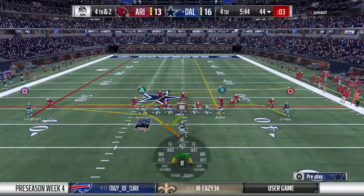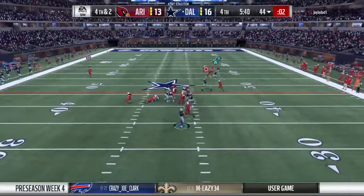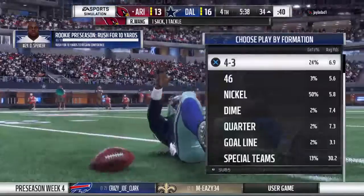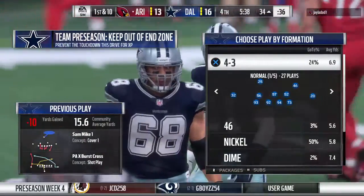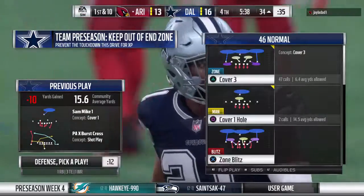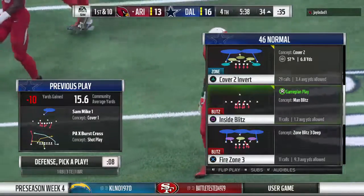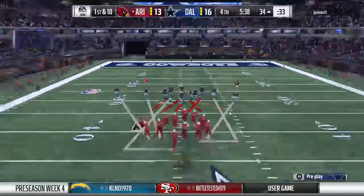Time running out here on the play clock. They'll try and throw for it with Taylor. Under a heavy rush, and down he goes. The Cowboys here unable to convert on 4th down. Then the Cardinals will now take over with excellent field position. And they'll start this drive with very good field position.